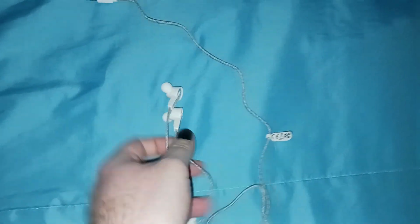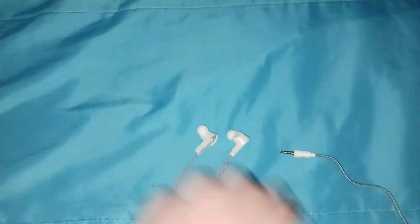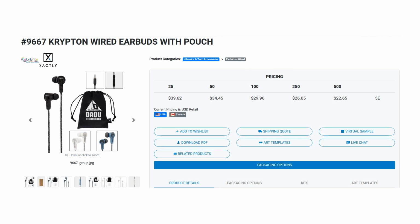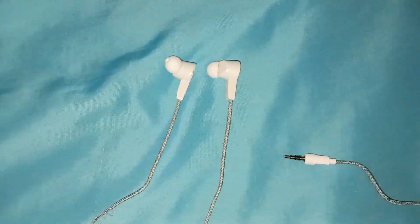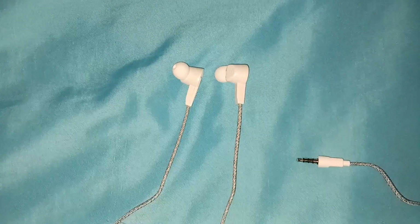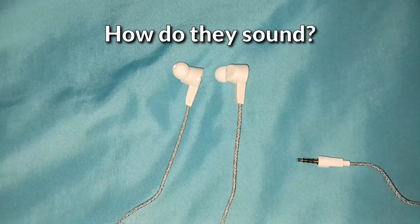Anyway, these in-ear monitors are typically priced at $11.95 according to my research. There's some bulk sellers offering 25 units for $40, which averages to around $1.60 per IEM. All you need to know is that the Xactly Krypton Wired IEM is pretty much as cheap as it gets. The fact that online retailers can offer them as promotional giveaways and this company somehow still sees profit margins is proof of that. So, how does the Xactly Krypton sound?